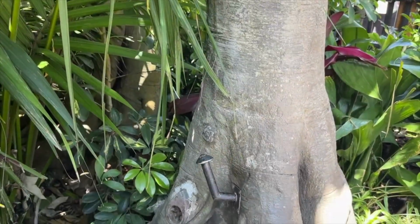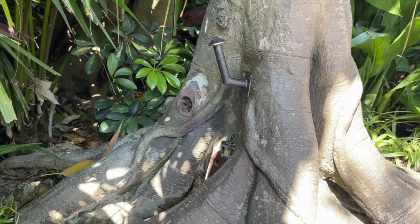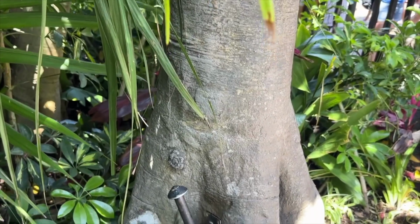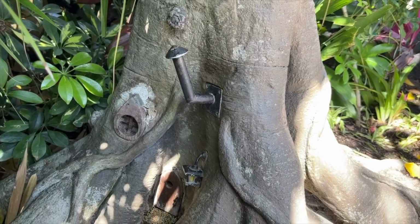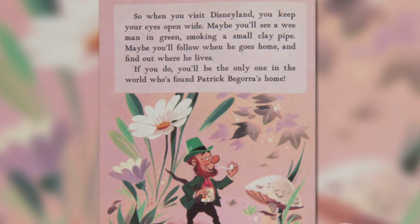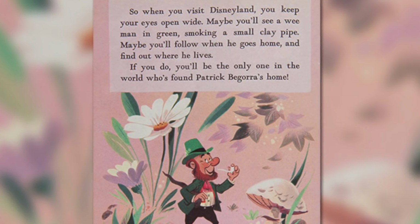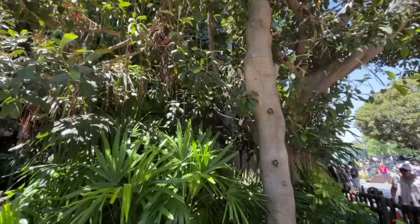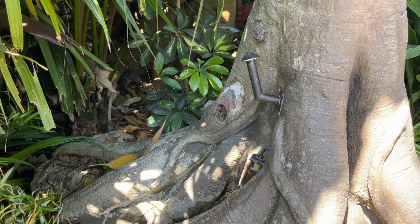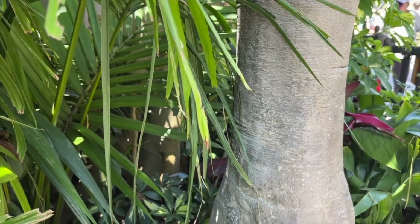And what's a Disneyland Secrets video without giving a shout out to our favorite teeny tiny tree man hiding in Adventureland? The little man of Disneyland is named Patrick Begora, and he made his first appearance not in the Disneyland park, but in one of the Disney Little Golden Books, which according to Disney was published the same year Disneyland opened. Patrick is a leprechaun who now spends his days in an itty bitty house at the base of a tree in Disneyland. See for yourself, Patrick's humble tree is near the entrance of the Indiana Jones Adventure, at the base of the tree trunk, tangled within the roots.